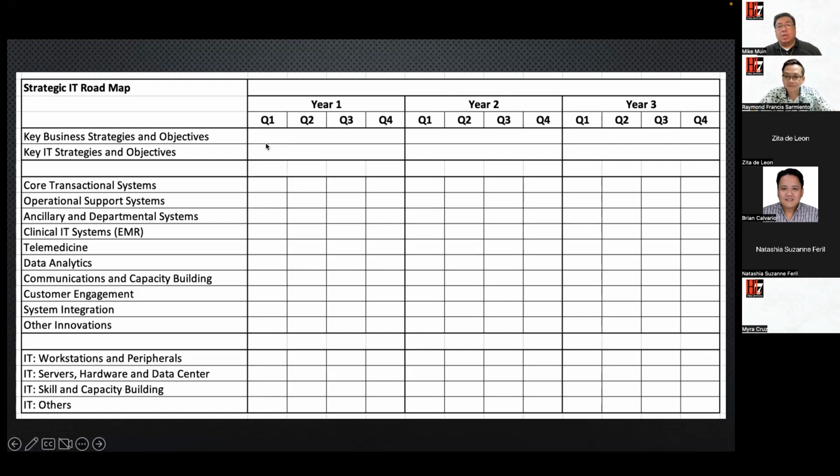Usually pinapalaki ko to and I put the key business strategy objectives. You need to work with your business. Sabi ng business na actually this year we plan to open a new hospital. Okay. Ano pa? And then for the old hospital, we plan to put in a new OR system and a cancer system. Okay, so nilalagay ko yan paminsan dyan. Tapos siyempre, and we want to get more revenues from home care. Okay, so nilalagay ko dyan dito sa business side, no?